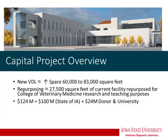The basic overview of the project is a new standalone facility to get us biocontainment and away from the hospital, because today we're in the same building, across the hall from the hospital, with animals coming in and out and all this sick stuff coming in. It would be a standalone facility giving us more square feet, from about 60 to 80,000 square feet, and they would repurpose what we move out of for both teaching and research purposes.